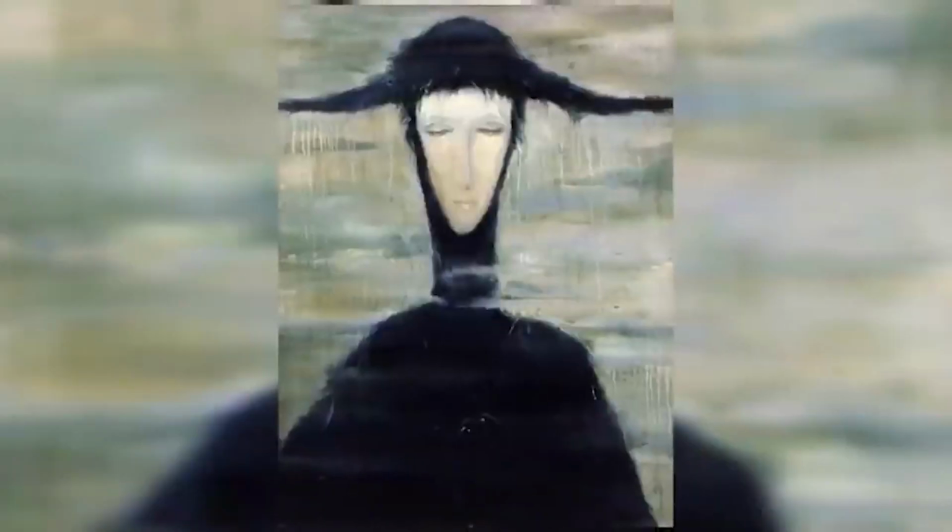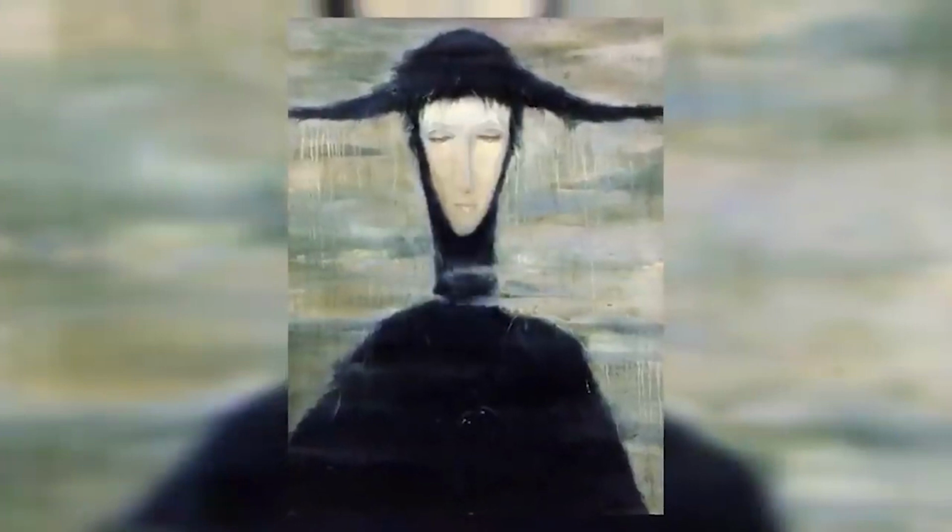Filling our number 7 slot is The Rain Woman. The painting was done by Ukrainian artist Svetlana Telets, who said the piece took her a total of 5 hours to make, which I feel is like a record time for an artist. She'd never completed a painting that fast, but felt like her hand was being guided by someone else the entire time.